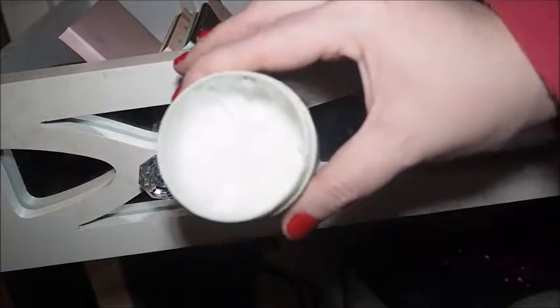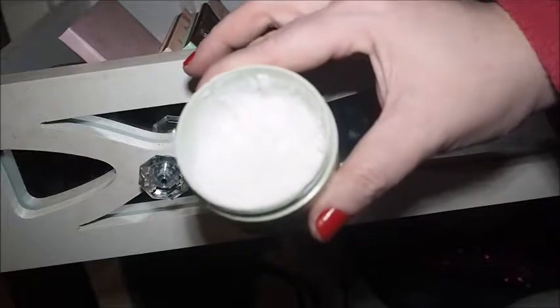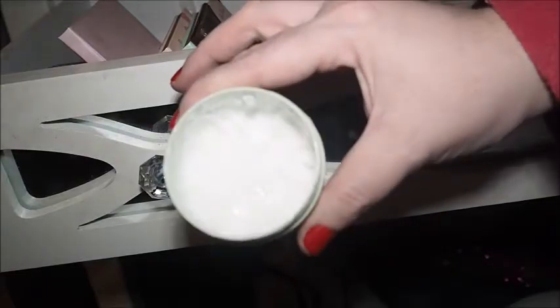75 mils. I'm about halfway done now, so I'm just going to work on panning that, and then I'll get a new one. I'm going to try a different one next time, but this one, if you're looking for an inexpensive one, is a really good one, and it's a brightening one as well. So yeah, that's really good.